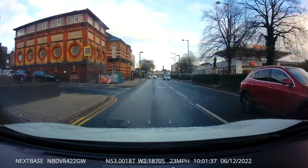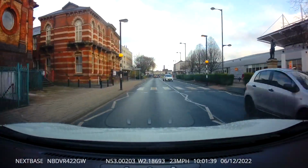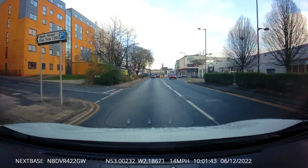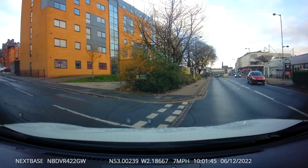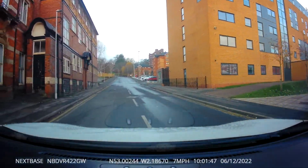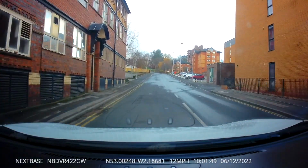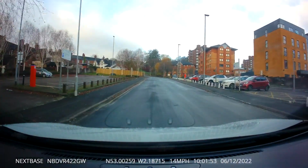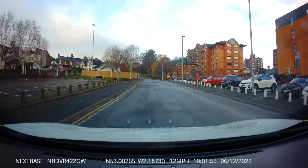Then you want to take the next road on your left, please. This one. So here we're about to, I'd like you to pull up on the right, please. The right side of the road. Carry out the pull up on the right and reverse back in a straight line.